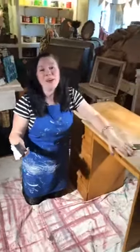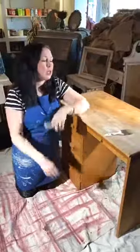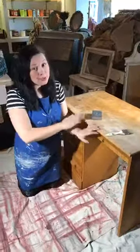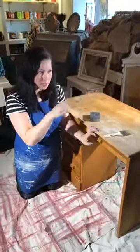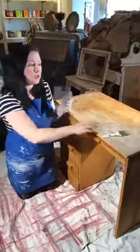Sound good? We are the owners of Junk Monkey Paint Company, and we make a paint called Junk Monkey Paint where you don't have to prime or sand or strip or any of that nonsense. You can take a piece of furniture like I have before me and, like magic, totally convert it into something usable and pretty. Someone looked at this tag for $4.99, but I look at it and go, oh my gosh, do you know what I could do with that? So we're going to take you through it and show you a few tips tonight.